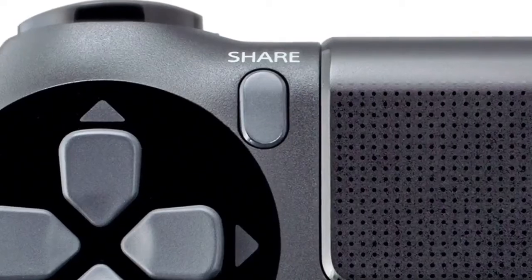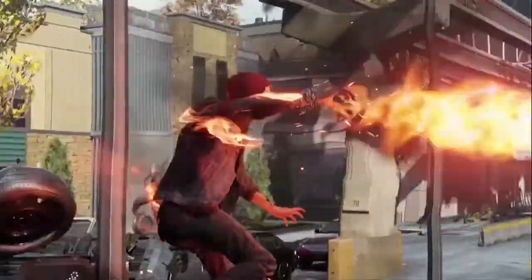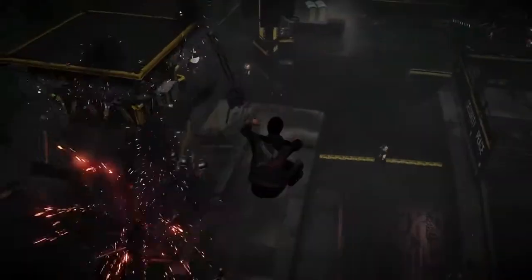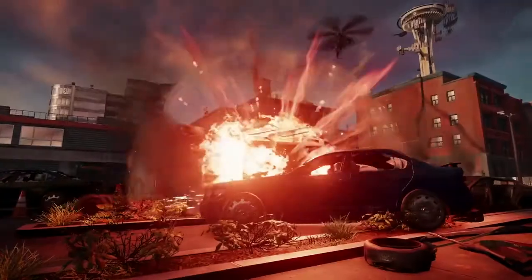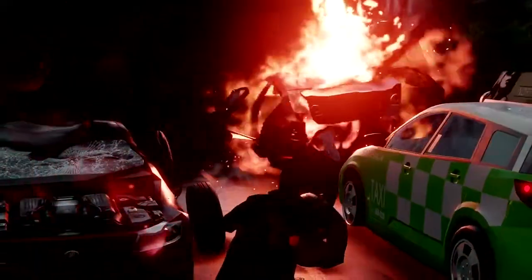One of the features I'm most excited about is actually that share button, because of course we're going to use it for cool replays of all the fun physics stuff that happens. You throw a smoke grenade at a tower, it collapses, it squishes like 4 guys. Then they get mad, send out a helicopter, the helicopter's shooting at you, it's exploding all these cars.